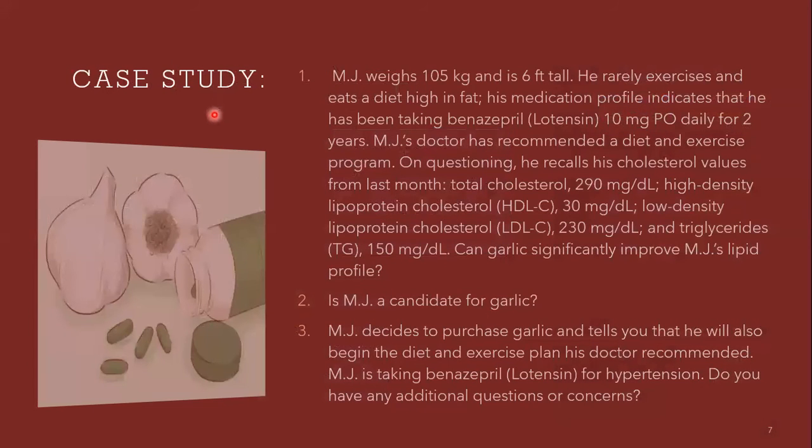Now we come to the case study. It says that MJ weighs 105 kg and is 6 feet tall. He rarely exercises and eats a diet high in fat. His medication profile indicates that he has been taking benazepril (Lotensin) 10 milligrams orally daily for 2 years. MJ's doctor has recommended a diet and exercise program. On questioning, he recalls his cholesterol values from last month.